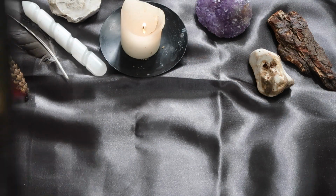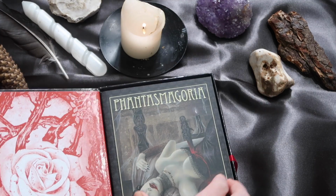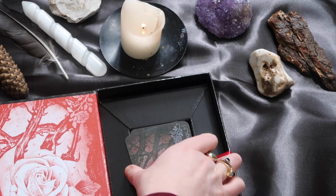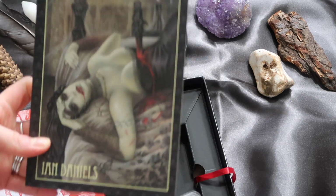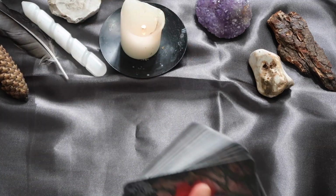Okay, so time for a spooky deck. During spooky season, I used the Tarot of the Vampires the most. I said I might read Phantasmagoria. I didn't get round to it, so again, that's going to have to wait until next year. Maybe I don't have to read it at Halloween. Maybe I could read it before. I definitely do want to. But yeah, I really enjoyed working with this.